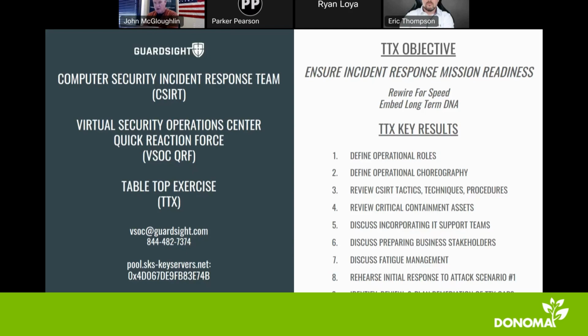Like when we are engaged by a threat actor, we need to be able to have what we'll call quick reaction forces on these guys to be able to respond and contain the threat. If you could kind of think about it like objectives and key results, the key results that we're looking for in a TTX are essentially those 9 things there. Operational roles: who's in charge, who does what, how do we move together as a team? So we'll call that operational choreography. Just the various TTP that we run during these things: tactics, techniques, and procedures.